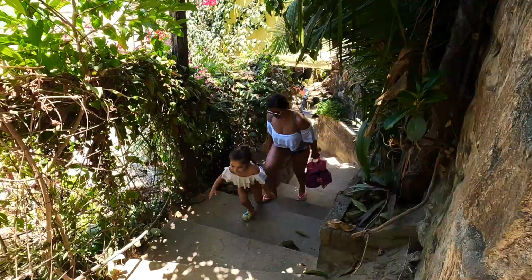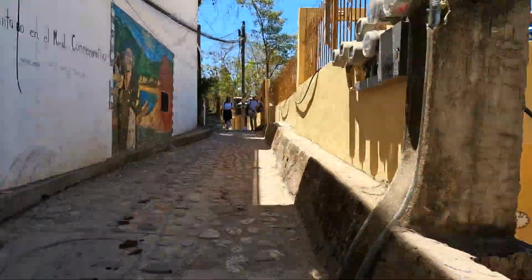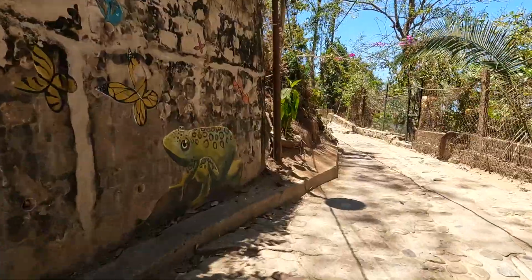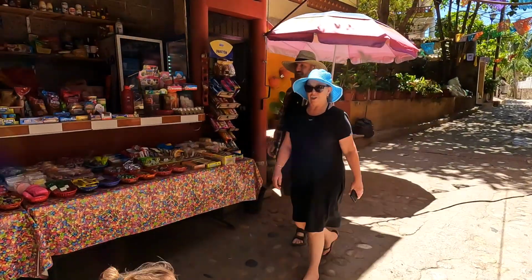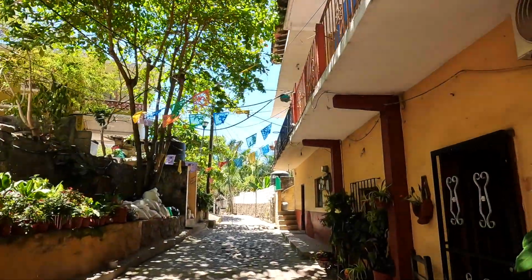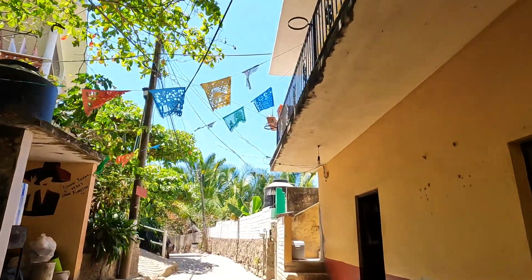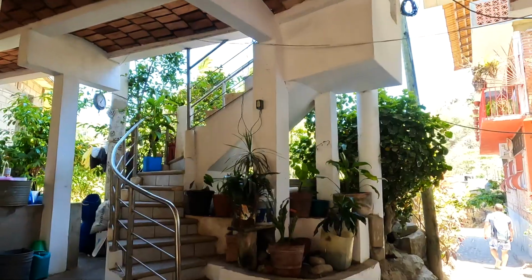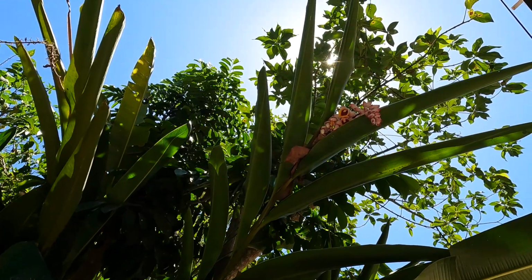There were stairs, stairs, and more stairs. But it was all worth it. This is such a neat, unique little town. It is really fun to walk through and see the architecture and the cobblestone street and the flowers, the vegetation. It's really beautiful.